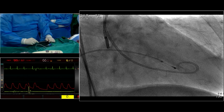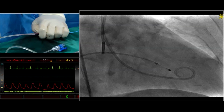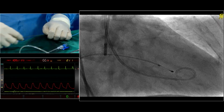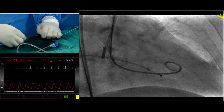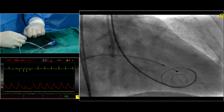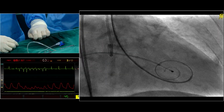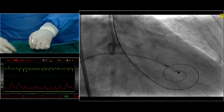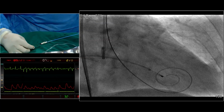So now we are going to put a Safari wire in. It's a pre-shaped wire which goes from the pigtail catheter, and it goes in, and very soon I'm going to push it into the LV, and it's already at the LV apex, which is at a good position. So now I'm going to slowly take my pigtail catheter out, and now we are ready to do a pre-dilatation also.